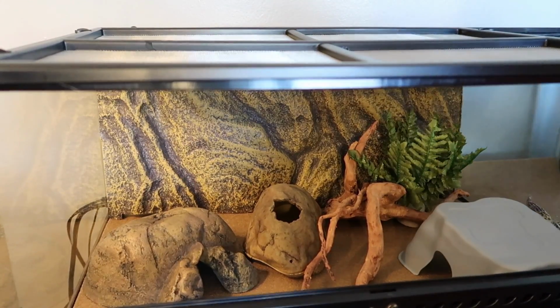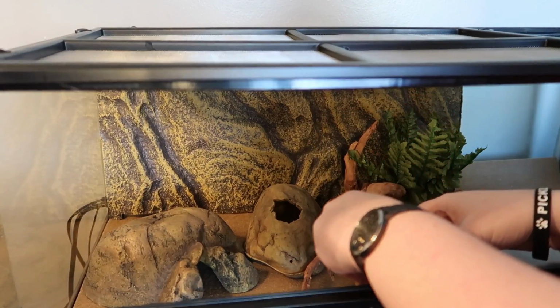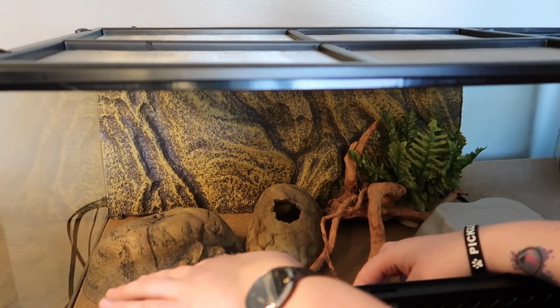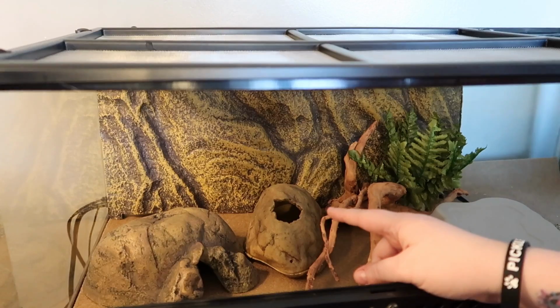And then I just have his water dish. So here's the water dish that I was just using in his other tank. I'm going to put it right up here at the front. That way it's just easy for me to refill every day. I'm not going to put it over in this corner because that is his warm hide and I don't want the water over the heat pad. So we'll just set it right there. So I think that is everything besides putting paper towels in there.